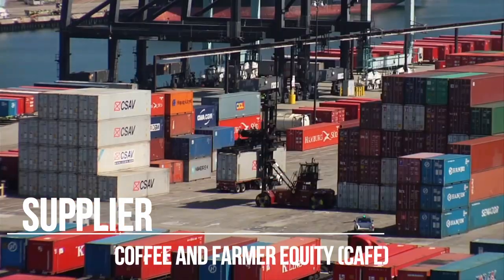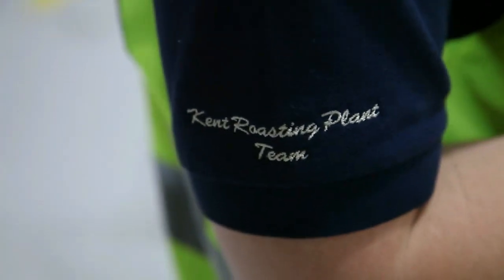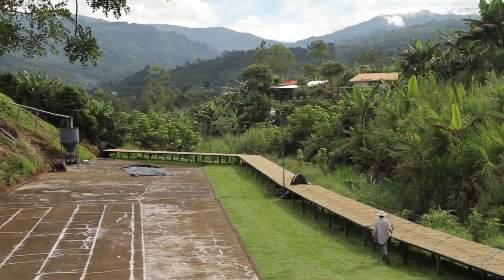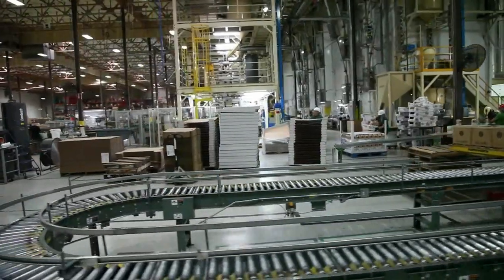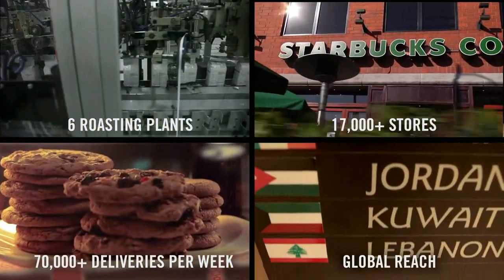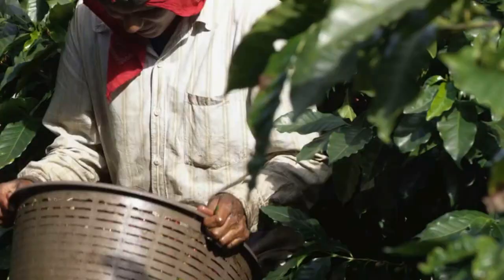Starbucks established its Coffee and Farmer Equity (C.A.F.E.) sustainability standards to substantially support its suppliers. With the majority of its suppliers in isolated, rural locations, this enables Starbucks to make its suppliers feel like an integral part of its operations. Starbucks coffee is sourced from 3 growing regions, Latin America, Africa, and Asia Pacific, but their signature coffee blends are mostly from the Asia Pacific region.